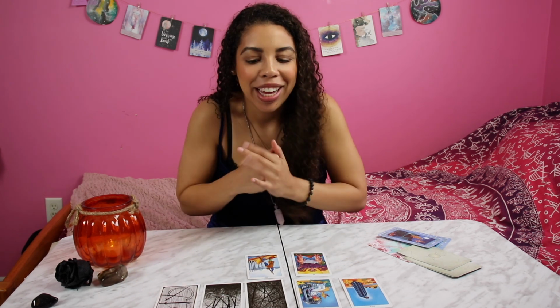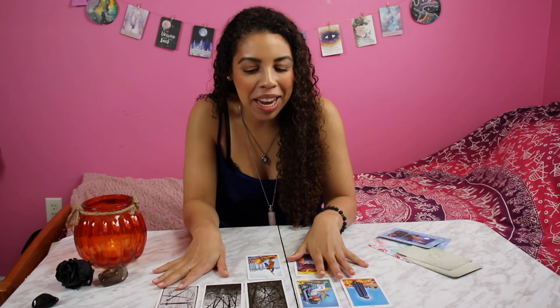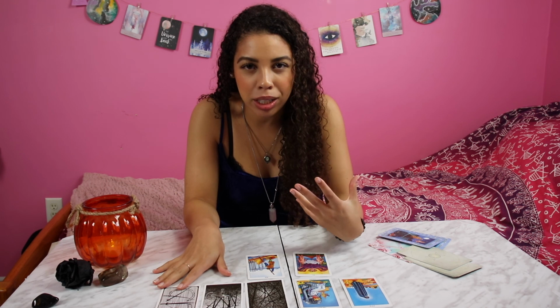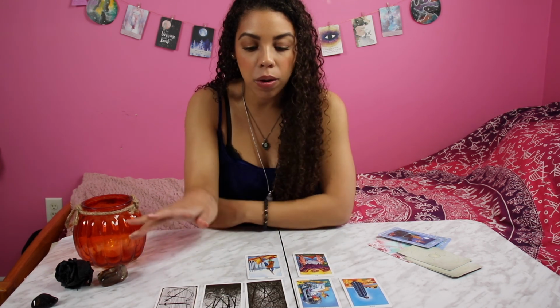I find tarot is definitely very to the point, gives you the hard stuff that you need to hear, especially this Wild Unknown Tarot deck. I feel like it's a little harsh sometimes, but it gives you messages that you need to hear, and it's all for the better. It's all for your benefit. So let's get into those.